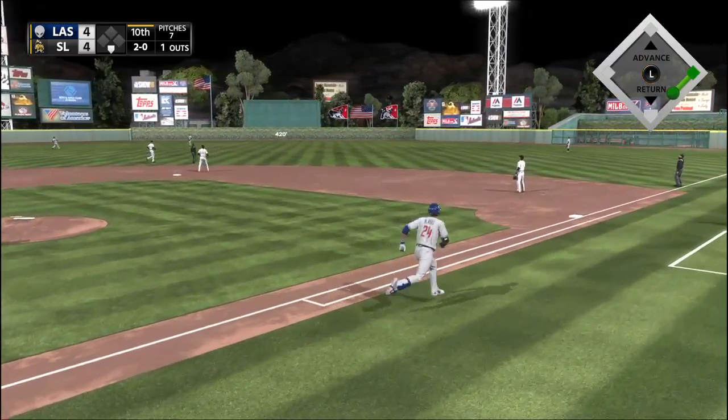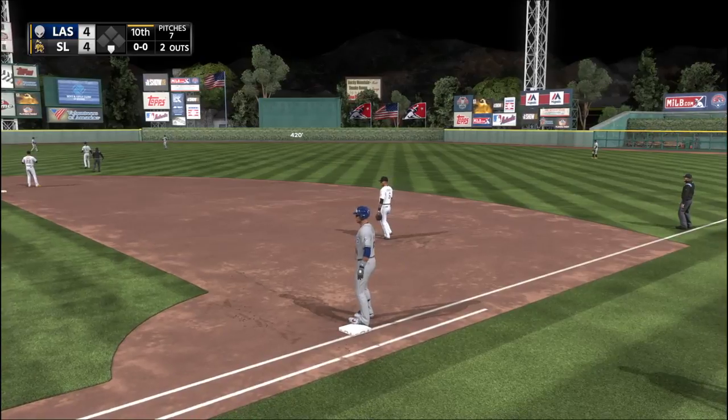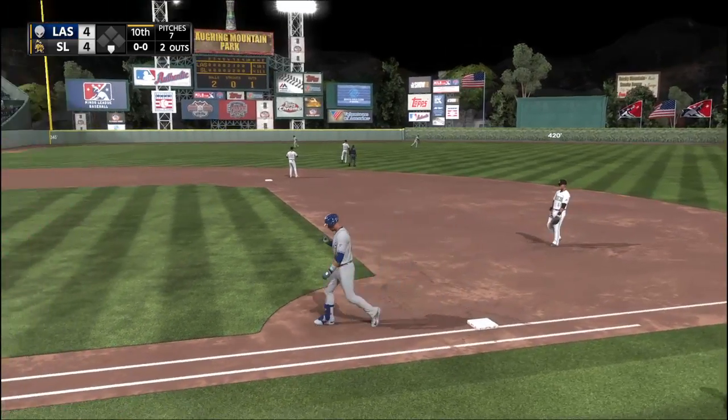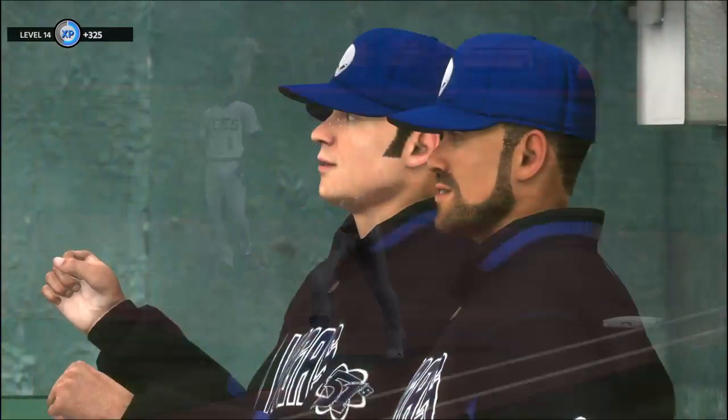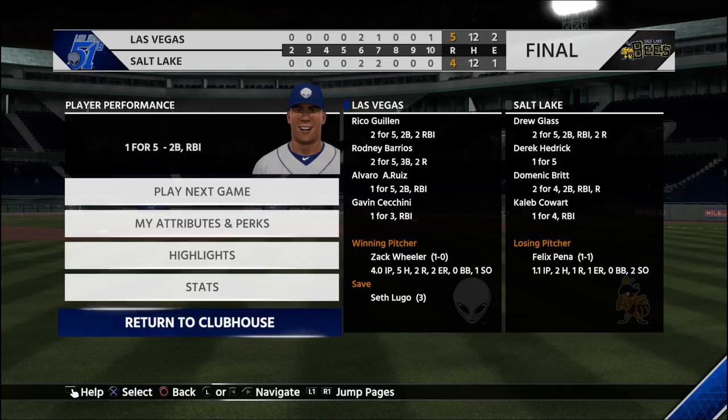High in the air out to center field. Hedrick waits on it, and he makes the catch for the second out. This evening's game comes to an end. 5-4, the final tally. Zach Wheeler claims the win out of the pen, his first.